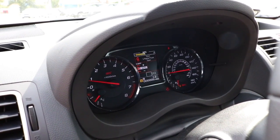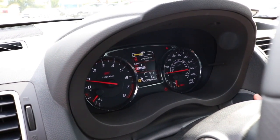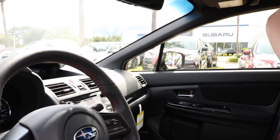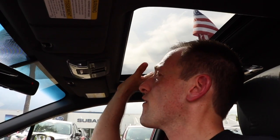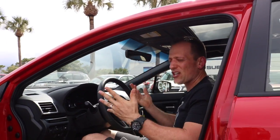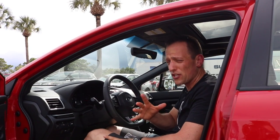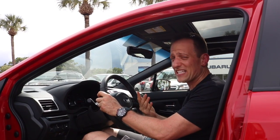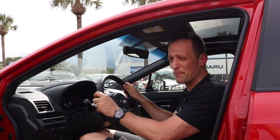Push button start, because it is that limited. And then of course you're gonna get a sunroof on the limited as well. That's another feature that you get, a wonderful sunroof. So if you want to have those extra niceties, they are available to you through the limited package. But I don't know about you, this 2019's been great. Let's go ahead and wrap it up.